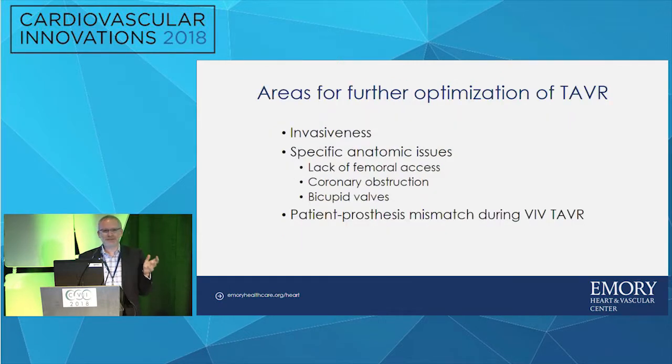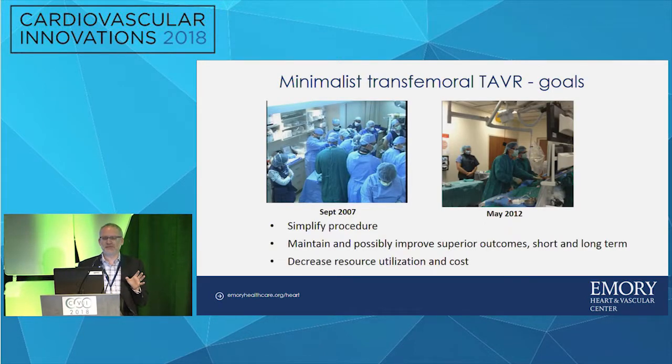So, what's left, or where do I think we can optimize TAVR in 2018? These are the things that I think we ought to think about: the invasiveness of the procedure, certain subtypes, and patient prosthesis mismatch for valve in valve. So let's start with invasiveness.